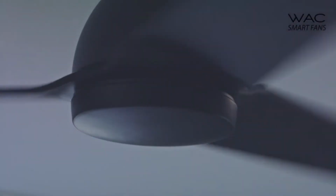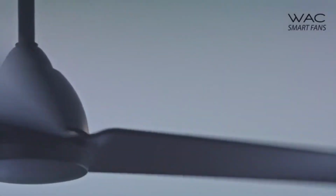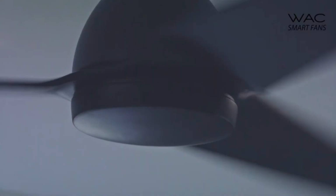The WAC smart fan iOS or Android app can sync with your ceiling fan to control fan speed. Use smart features like breeze mode, adaptive learning, create groups, and reduce energy costs.